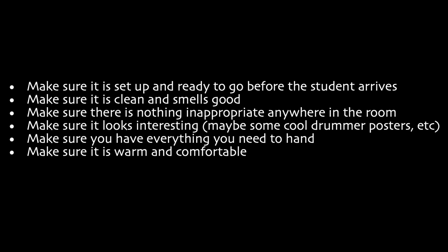Make sure you have everything to hand. We've already touched on that. And make sure it's warm and comfortable. A common place to have your drum kit is in a garage. Make sure it's not freezing cold and they're shivering, because that won't go down professionally. All right, so these things might seem obvious to you, but they might not seem obvious to other people, but it's really important to cover it.